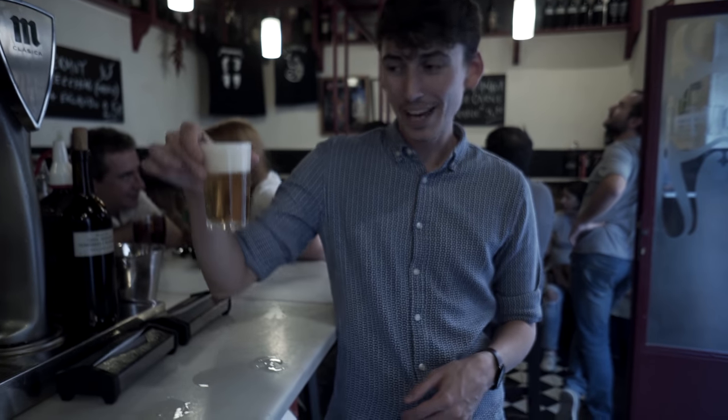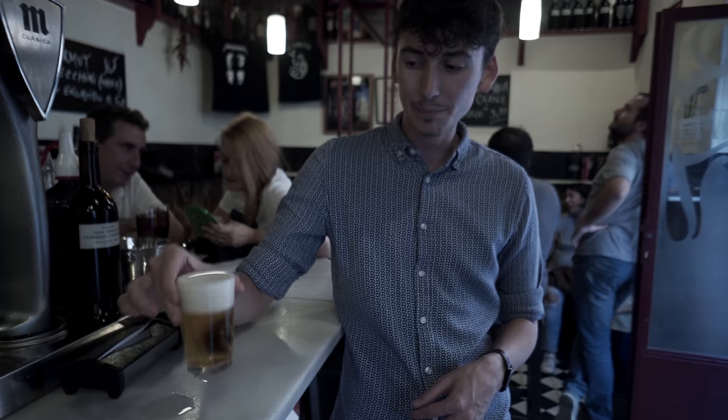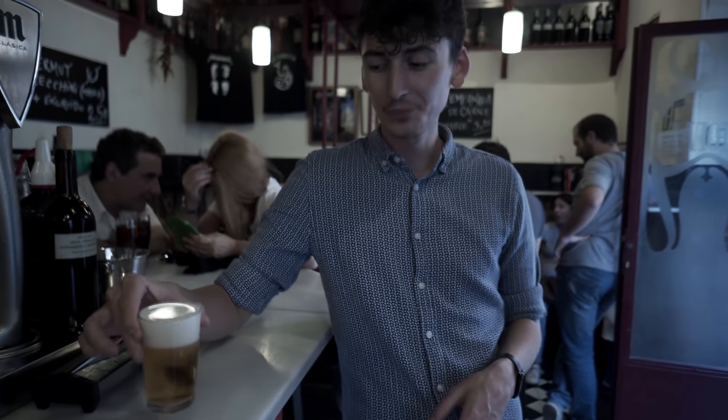So, here we have a caña, which is the smallest beer that you can order in Madrid. And let's give it a taste.